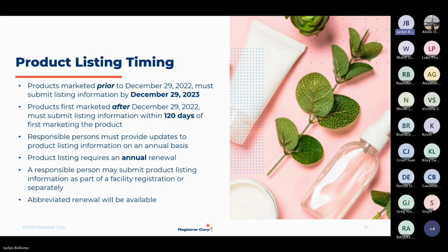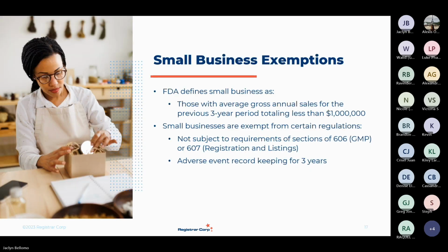The responsible person may submit product listing information as part of the facility registration or separately. And again, there will be an abbreviated renewal process. Again, until we see the portal, we're not sure what that might look like.